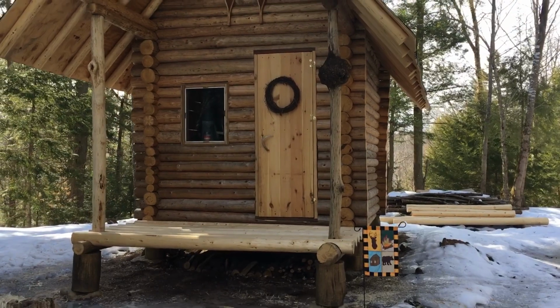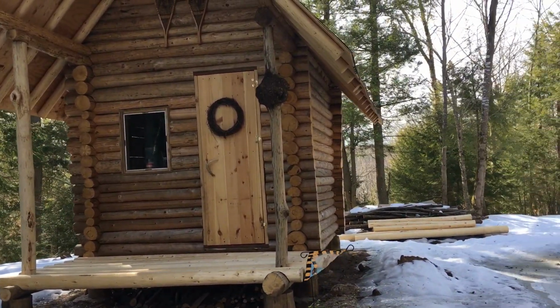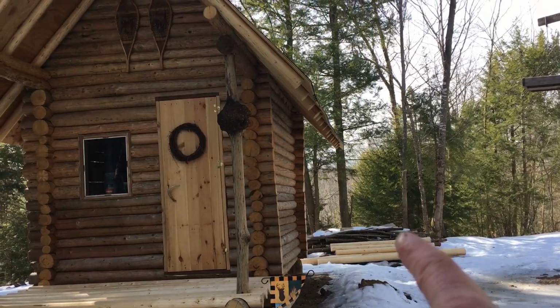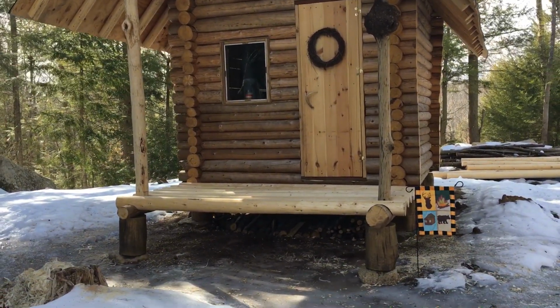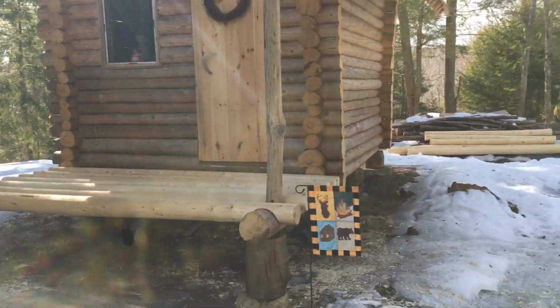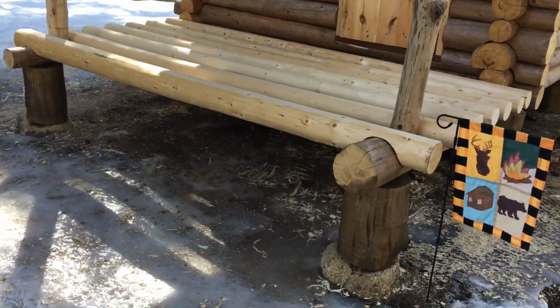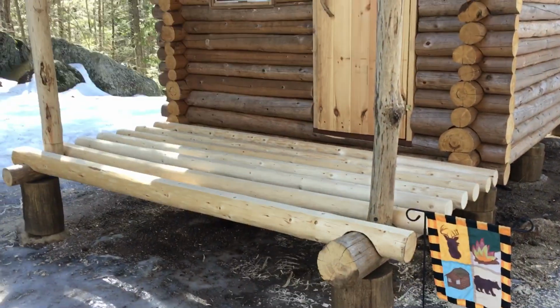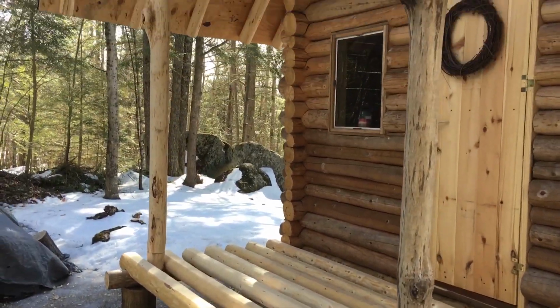Still got a lot to do though. I still got chinking to do in the spring. Still got a big window to put on this side over here. I'm doing the deck right now. And then the interior, I'm gonna have to do all the interior. I want to make a nice workbench in there. I'm gonna do a lot of woodworking, I think. I think it'll be fun.